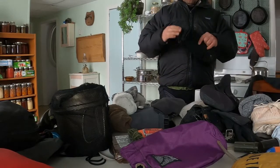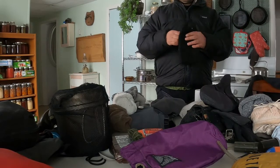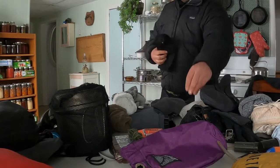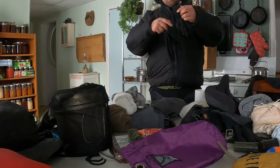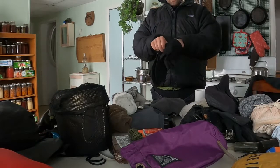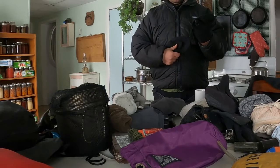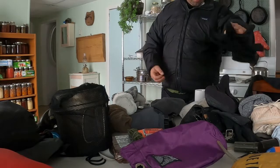If my gloves get wet, I have alternative mittens, so I always have a backup. Now, when I'm wearing these mittens, I'm almost always wearing the liner gloves. So I have that base layer, the insulating layer, and then the shell layer on there. So I think that's really important.